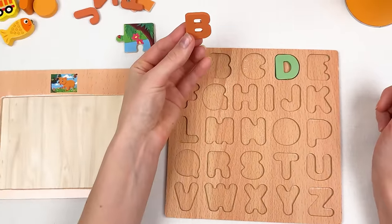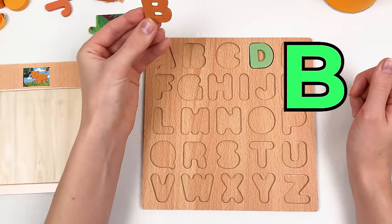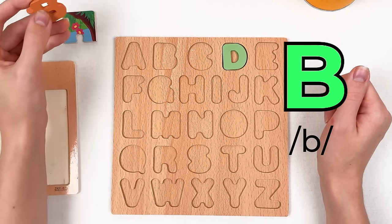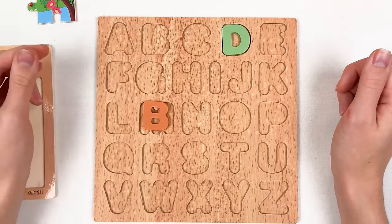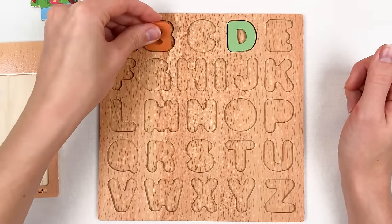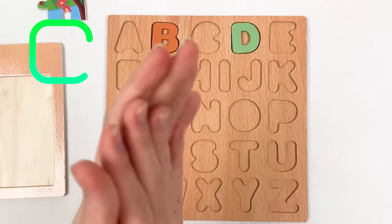Another letter that we have is letter B. And the sound for letter B is B. Maybe here? No. Maybe here? No. Here! Yes! Well done!